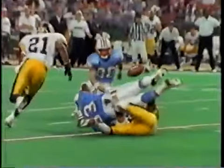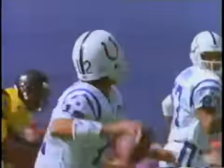As a unit, the defense ranked number 1 in the AFC, as it refined the art of stripping the ball carrier and took control of games by simply manhandling opponents.